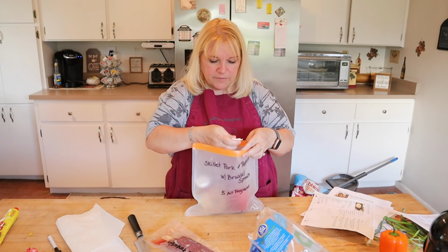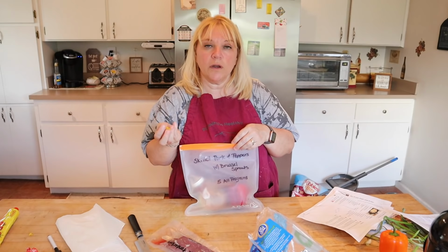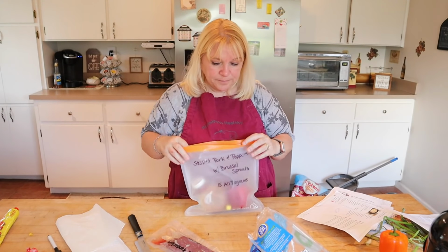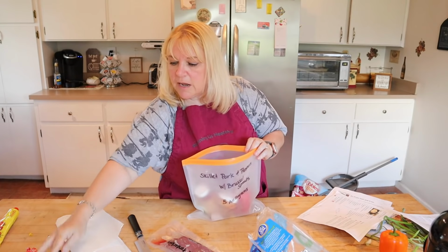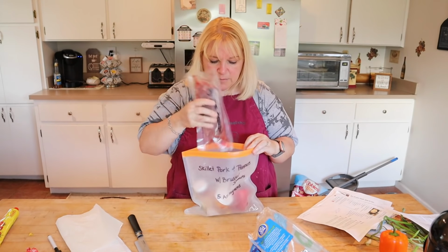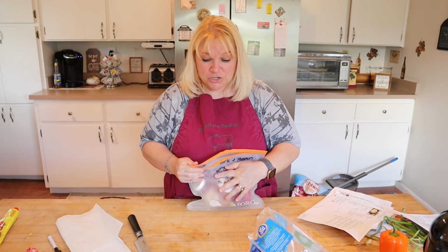The next thing I have is 2 cloves of garlic. And it also calls for 1 cup of chicken broth, so I'm just going to put a chicken bouillon cube in there. And then also I'm putting in 1/8 of a cup of banana peppers and 1/8 of a cup of Parmesan cheese. And then my turkey tenderloin, and that kit is done. Super easy.